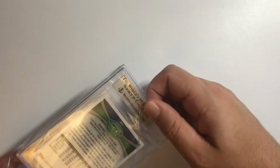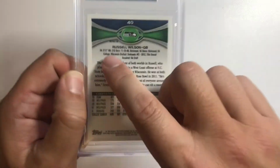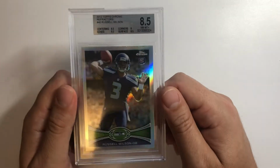Moving on. So this is the other card, and this is Topps Chrome Russell Wilson. As you can see here, it's the refractor. So this is just the standard refractor, not a colored refractor. So this one too, 8.5.